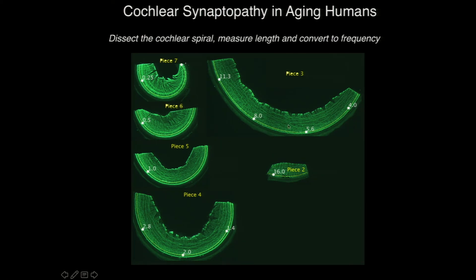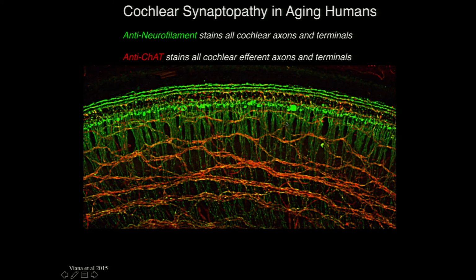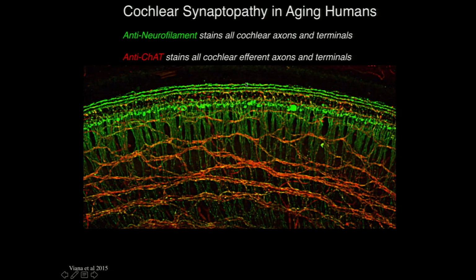And what I'm going to show you are nerve fiber counts. So here in this slightly higher power view of a segment of a cochlear turn, we can see the green is a neurofilament stain, which stains all nerve fibers in the ear, and the red is an efferent marker that stains the efferent fibers. So in this region here, which is called the osseous spiral lamina, we can see the peripheral axons and the unmyelinated terminals of auditory nerve fibers. Here's the inner hair cell area. Here are the 3 rows of outer hair cells.